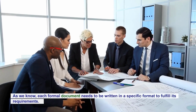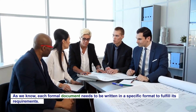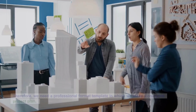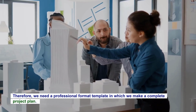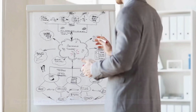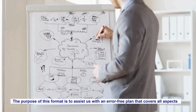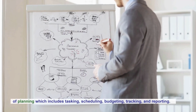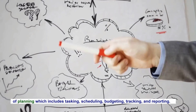As we know, each formal document needs to be written in a specific format to fulfill its requirements. Therefore, we need a professional format template in which we make a complete project plan. The purpose of this format is to assist us with an error-free plan that covers all aspects of planning, which includes tasking, scheduling, budgeting, tracking, and reporting.